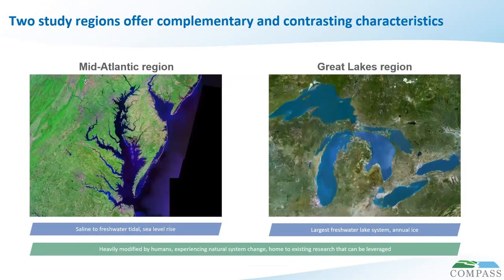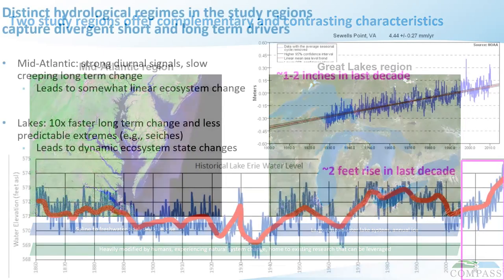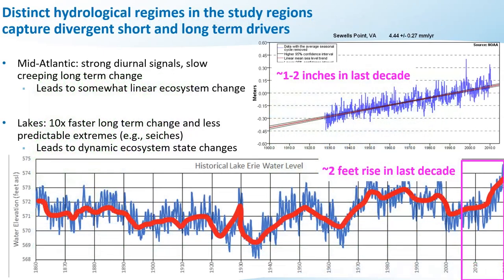We have been tasked with studying two major regions in the US. One is the Mid-Atlantic region and one is the Great Lakes region. These have nice contrasting and complementary characteristics. So obviously in the Chesapeake Bay in the Mid-Atlantic, we have tides and salt. In the Great Lakes region, we actually have quite large variability in lake levels akin to sea level rise. And that is quite interesting. So I'll show that on this next slide, some historic water levels that really exemplify the distinct hydrological regimes in these two regions.